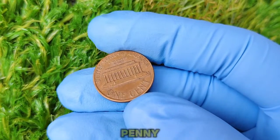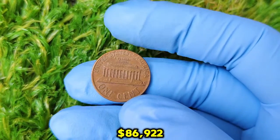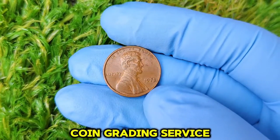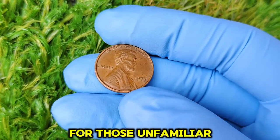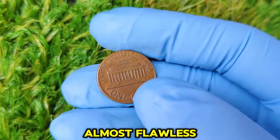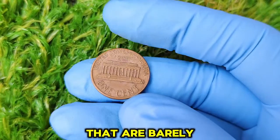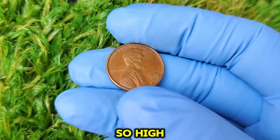But this particular penny, which was sold for an incredible $86,922, wasn't just any old coin. It was graded at MS-67 by the Professional Coin Grading Service, PCGS. That's near perfection. For those unfamiliar with grading, MS-67 means that the coin is almost flawless under magnification. The only thing holding it back from an even higher grade are the tiniest imperfections that are barely visible to the naked eye.